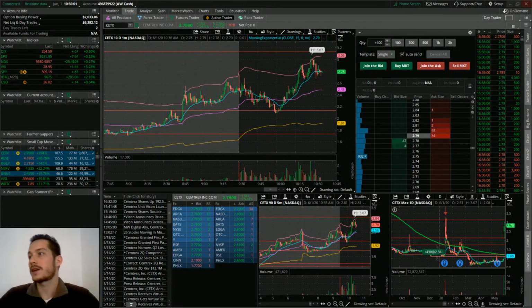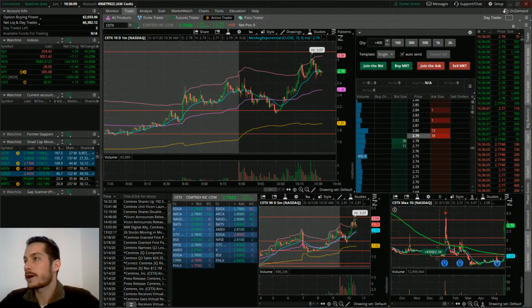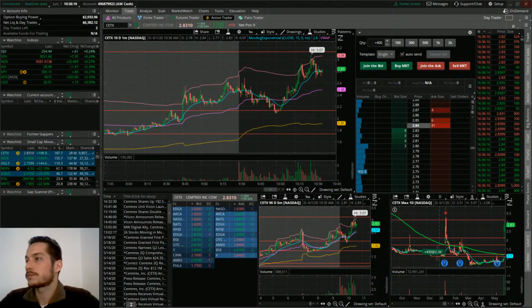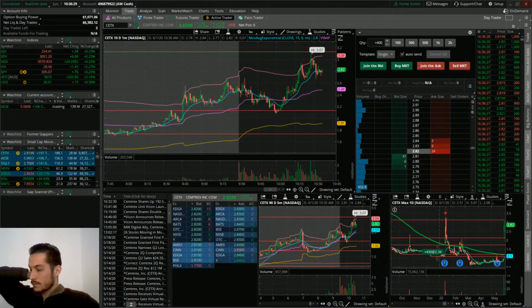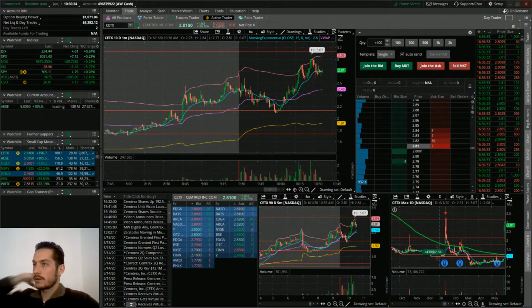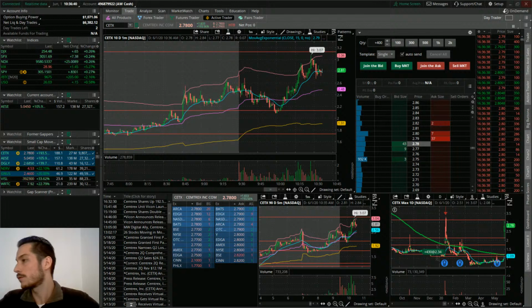AESE looking kind of attractive again here. Might be a little bit of a setup, breaking back above VWAP. Second green day on it, remember that. Have a limit order on 81 right now. Actually, not super comfortable with that limit order. Removed it for now.